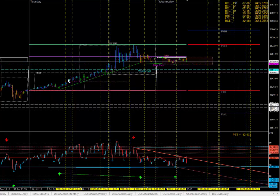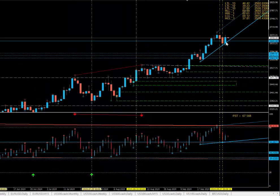As you can see, it's been going up all day. Market going up. Market still has potential to come down into this zone, and this is definitely a buy zone, by the way, and so is this zone. So if the market does pop down, we need to buy.